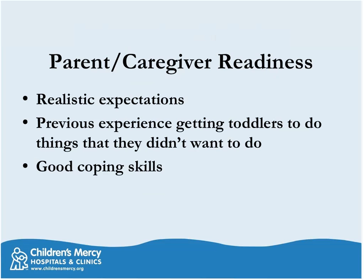But it's very often the working moms who are going to toilet train the first child who read something or talk to some friends and think that they can do it during the 2 weeks that they're on vacation, and that's not realistic. Previous experience getting toddlers to do things that they didn't want to do can be very important when it comes to toilet training. And good coping skills.